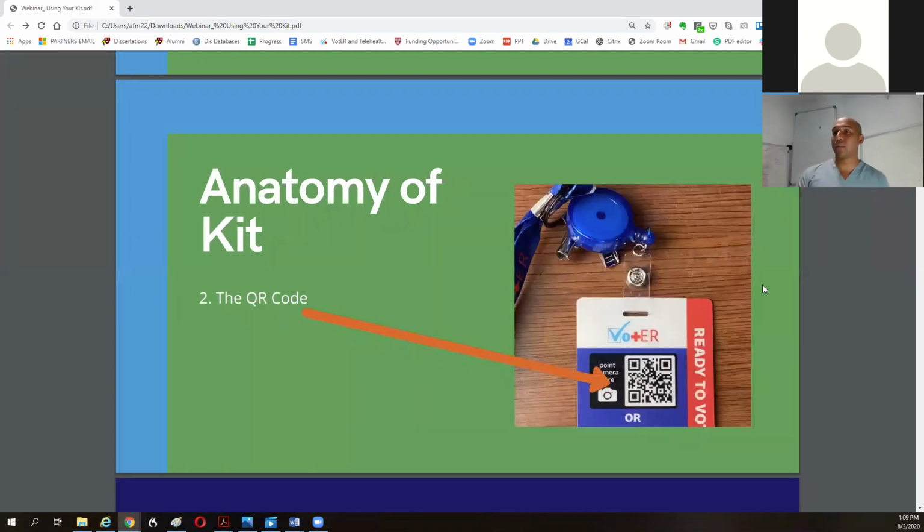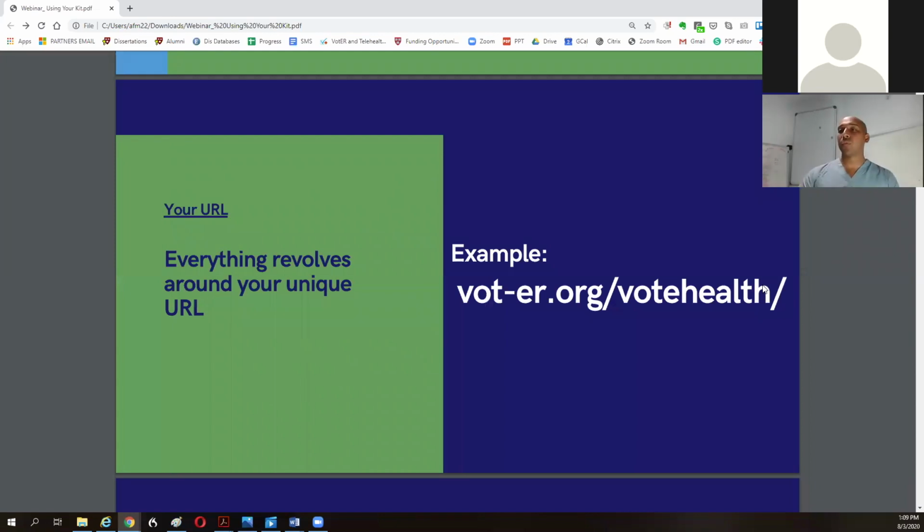The second piece of the kit is the QR code. Similarly, the QR code is specific to your URL. So everything revolves around your unique URL. And if you know how to use a URL, ways to hyperlink it, ways to share it on social media, you know everything you need to know about the 10 ways that I'm going to show you to use your kit in a very effective way.